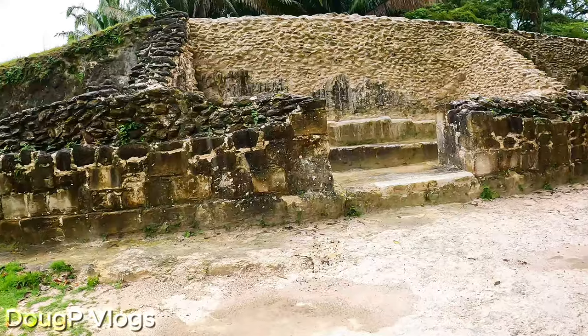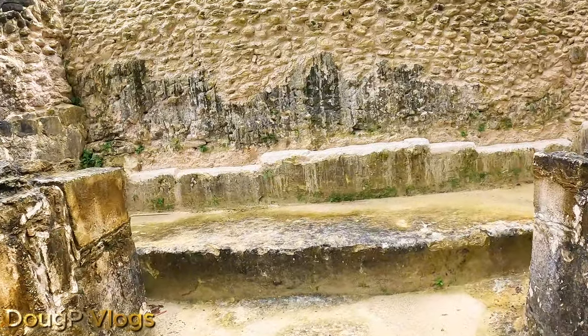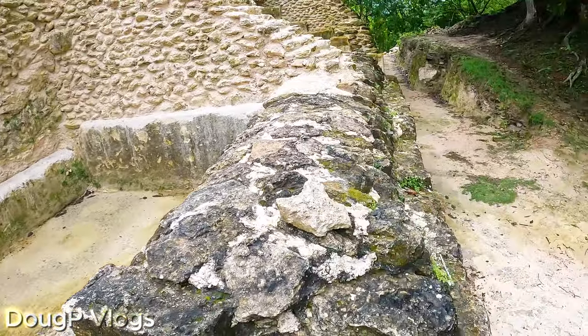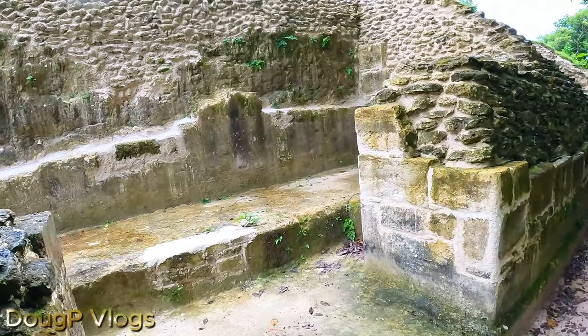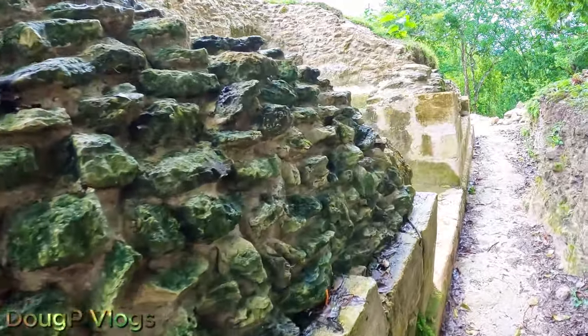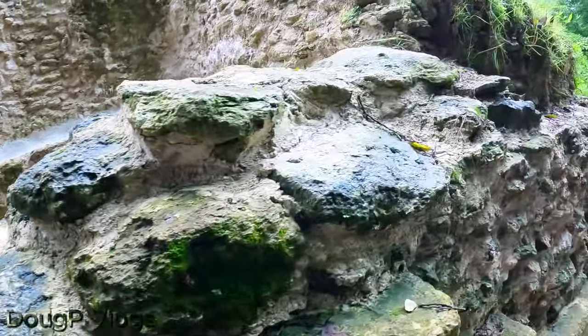Wow, amazing. Let me take a breather and head to another ruin. Look at this, these were rooms where they lived. I don't know if it was bedrooms or what. Maybe it was a kitchen. I don't know what kind of rooms they were. Small rooms. Of course, the Mayans were very small people, very short.